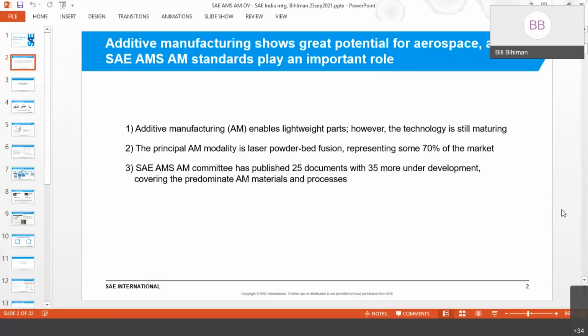So, the three main lessons or takeaways from this presentation. Firstly, additive manufacturing enables lightweight parts. That's the objective function for aerospace. However, the technology is still maturing. I think we all agree to that. The TRL is on the order of 4 to 7. And that's why standards play a very important role. Secondly, the principal AM modality or technology is laser powder bed fusion. I suspect you are all familiar with that. For metals, this represents about 70% of the market. There's also powder bed fusion for polymers, but it's less prominent. And thirdly, the AMS-AM committee has published 25 documents with 35 more under development, covering the predominant AM materials and processes.